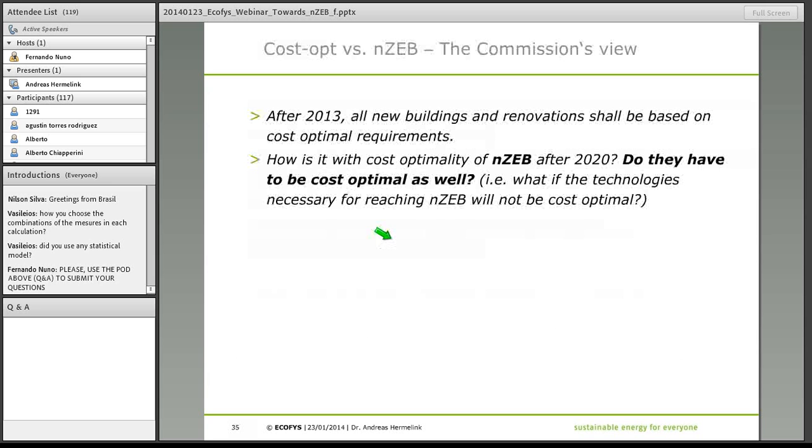So then the question is, do we see a convergence between cost optimality and nearly zero energy buildings? This is the Commission's view, and we had a questions and answers round with the Commission, and there was one participant who asked this question. After 2013, all new buildings and renovations shall be based on cost optimal requirements. That's clear, that's the requirement of the EPBD that I just explained. But now, how is it with cost optimality of nearly zero energy buildings after 2020? Do they also have to be cost optimal?